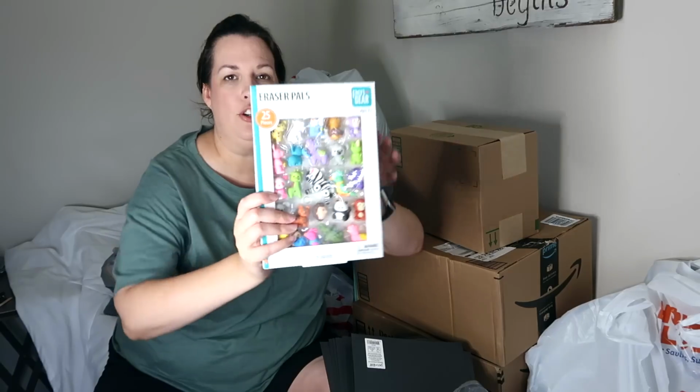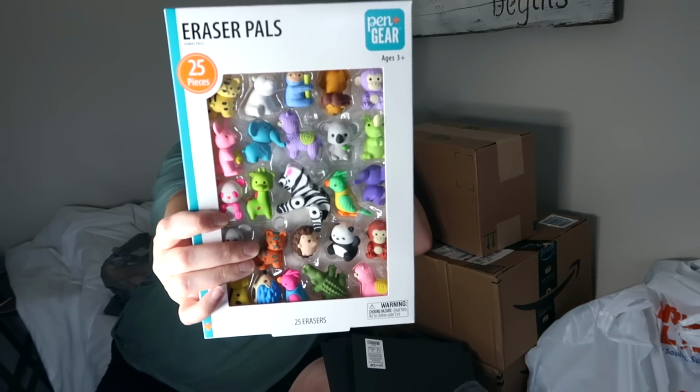I found these cute little erasers. This was like $4.97 maybe. Anyway, these go in our class store, fun little erasers.